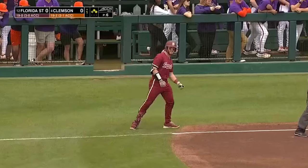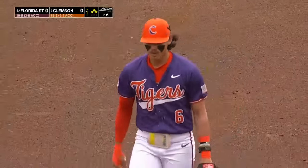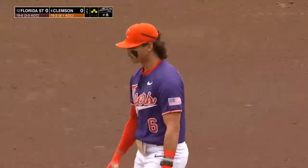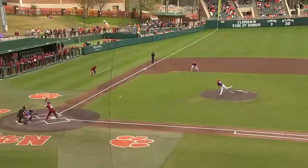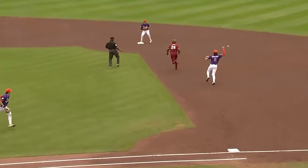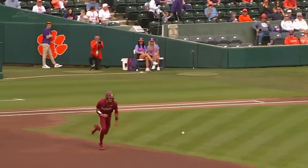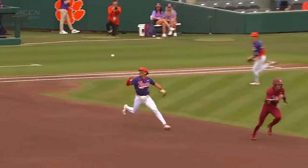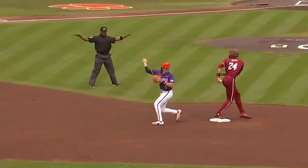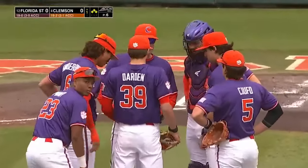The chopper by Tibbs. Hindelider looked like he had the runner at second. Ball hasn't left the infield yet, and the Seminoles have the bases loaded. We talked about having to make the plays, the fundamental plays, and that's one where Hindelider just did not handle the transfer very well. You see Jimmy Bellinger coming out trying to slow things down a little bit. I mean, we're 4 minutes into the game and Florida State bases loaded, no one out.